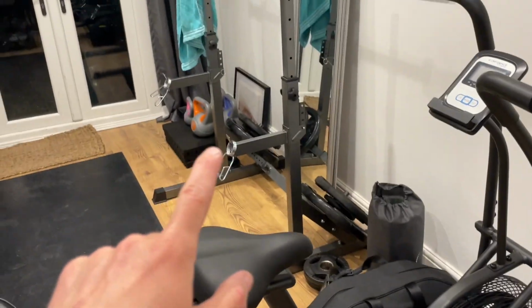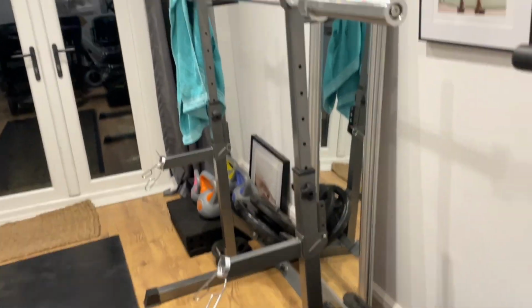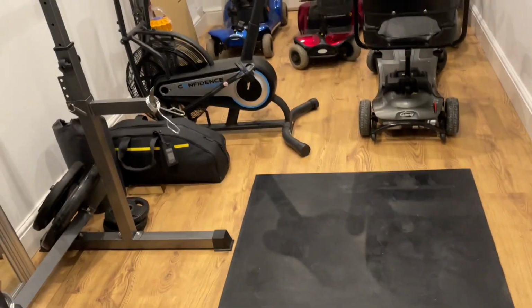My little gym setup: an air bike and then a little rack with a bar and about, I don't know, 50-60 kilos worth of weight. So nice little setup. Did a little workout last night, probably try and do a little workout each night. But yeah, not sure about this floor. It was looking a lot better before the floor was in, but I do need some protection. Oh, right. Next step, get the scooter loaded.